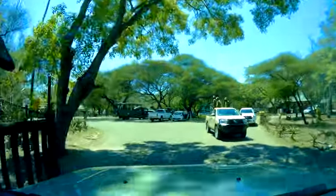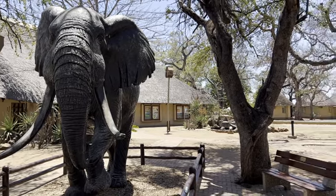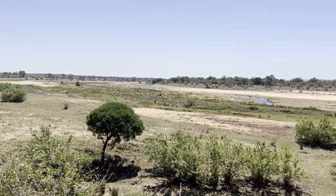At Letaba rest camp, we stopped for refreshments and then carried on home, enjoying a few more sightings before leaving the park.